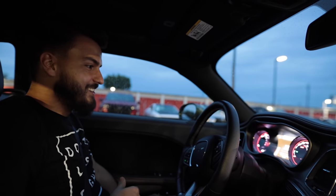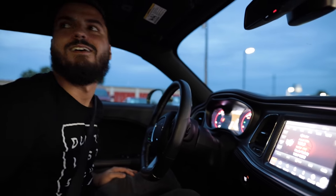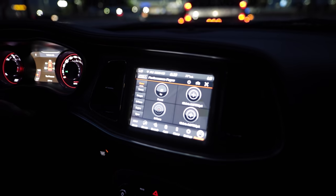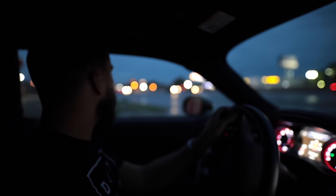Hey, did he give you the key back? It says key fob has left the vehicle. Brother! We need the key! Bruh, I f*** with this car. Very nice. Oh my God.